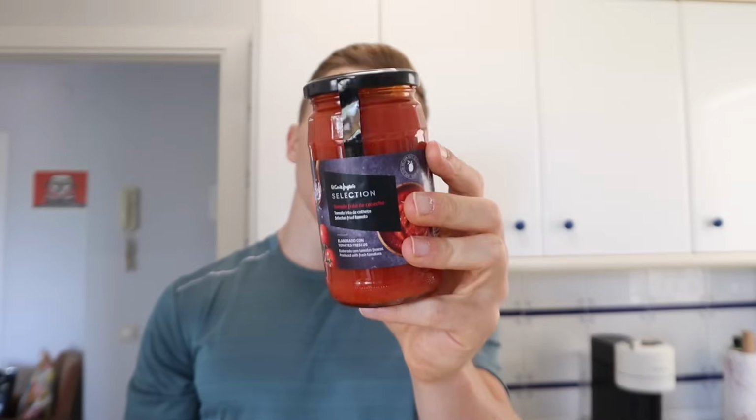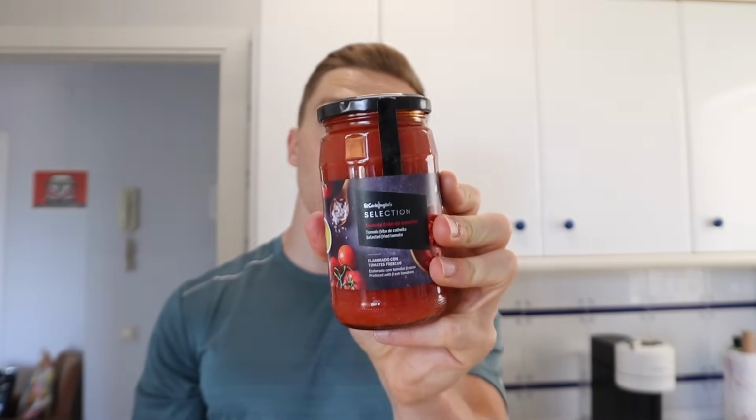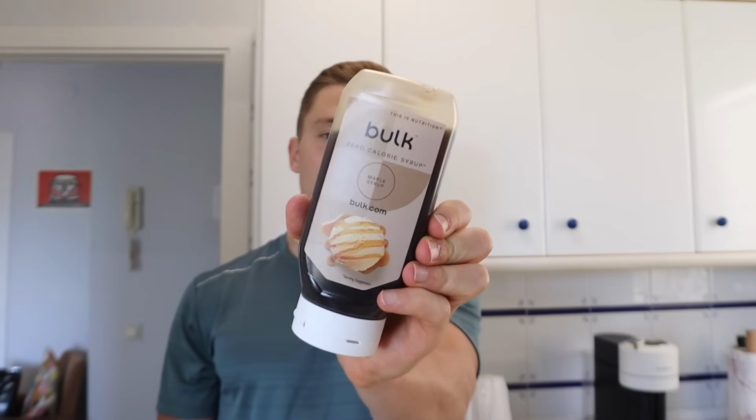Number 5 is tomato-based pasta sauces, usually way lower in calories than your creamy ones. And per 30 grams of this one, there is 20 calories. And last but not least, a special shout out to Bulk for their zero calorie maple syrup. This is ridiculous. Trust me when I say their maple syrup, that flavor is the best one by far. And per 30 grams, there is 1 calorie.